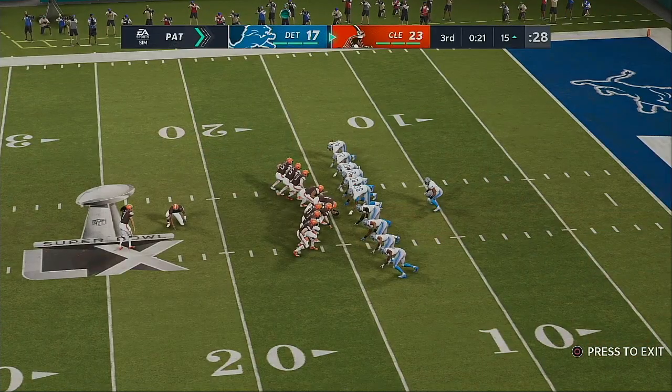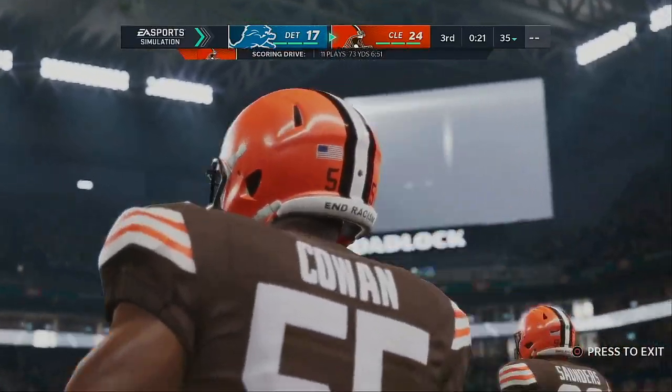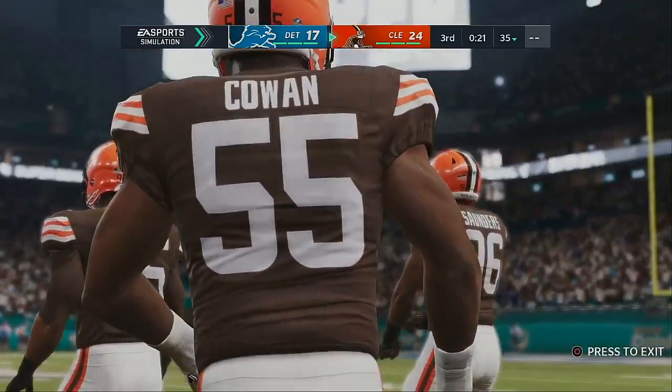Extra point attempt to follow here. And they will take a 7-point lead now. A pretty long drive that time. 11 plays all told. And it ends with a touchdown for Cleveland.